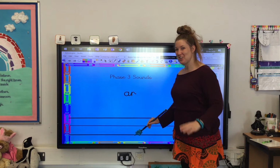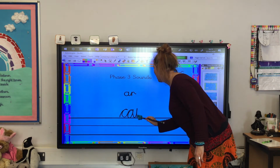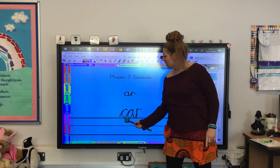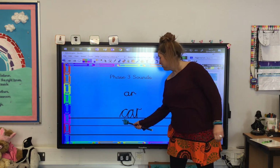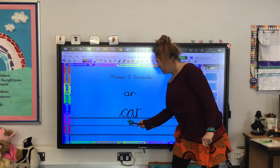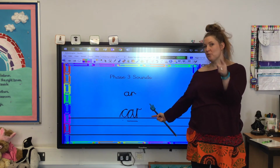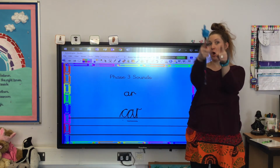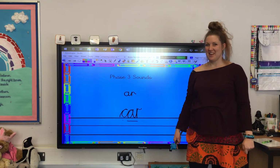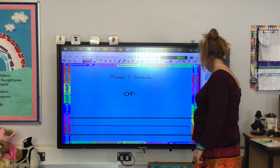So we can put it into the word car and go k, car. Let's do dots and dashes for car. What do I put underneath the curly k? Dot, well done. What do I put underneath the... dash, excellent, well done. I would like you to stop the video and write car on your whiteboards with your dots and dashes. Ready, steady, go. Did you manage to get your words in? Fantastic, well done guys. Let's go on to the next one.